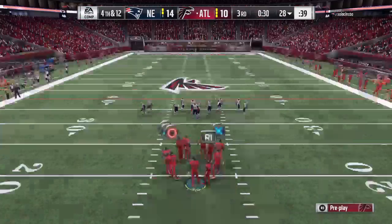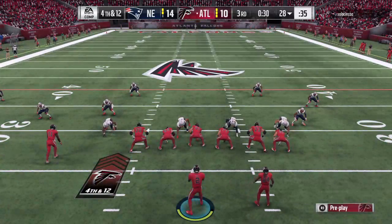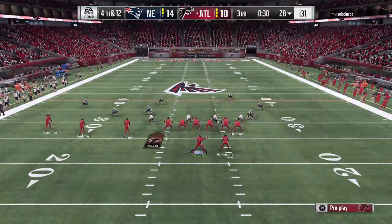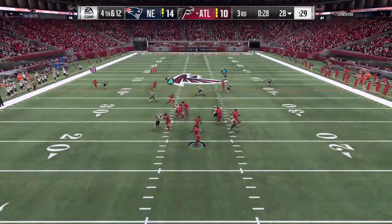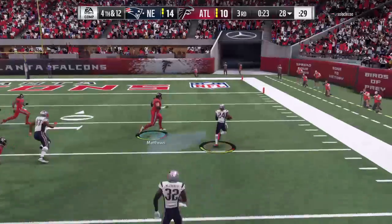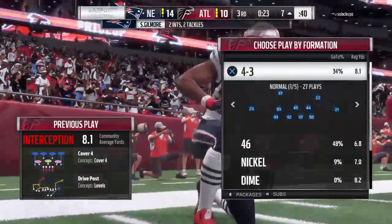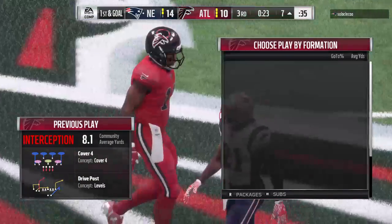Now look at this, 4th and 12, and they're going to line up to go for it. They're indeed going for it as they look to throw. And for the 4th time tonight, it's an interception. Picked off by Stephon Gilmore. And they will finally put it into the return, but not until he takes it back all the way inside the 10-yard line.